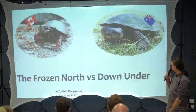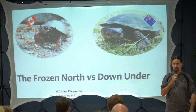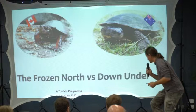As will become quickly apparent as I continue to talk, I'm not from round here. I come from Canada, and I came down here to study the Bell's turtle, which is that handsome fellow on the right. But you'll be hearing more about Bell's turtles from another speaker later on. So I thought instead I would talk about some of the similarities and differences I've noticed while working on your turtles compared to the ones up north.